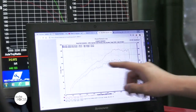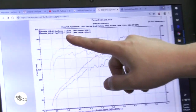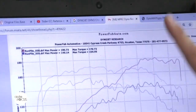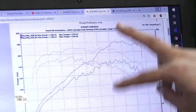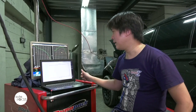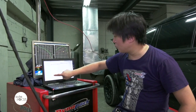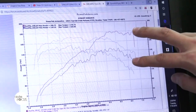Also, maximum power, it will show you here, 180 and 146 horsepower at 6,000 RPM. Then it will show you also max torque, which is somewhere here at 5,000 RPM. So once again, you read it the same way: power at RPM, torque at RPM. And as you can see, when you're only at 2,500, you're only doing about 20 horses, then it gradually gets bigger and bigger until redline.